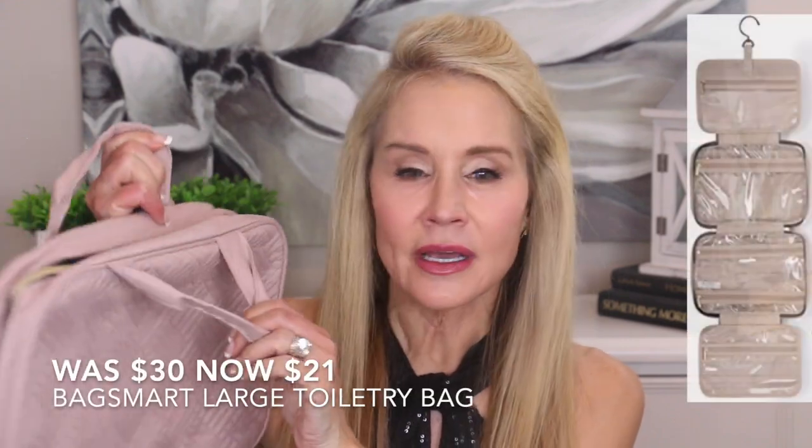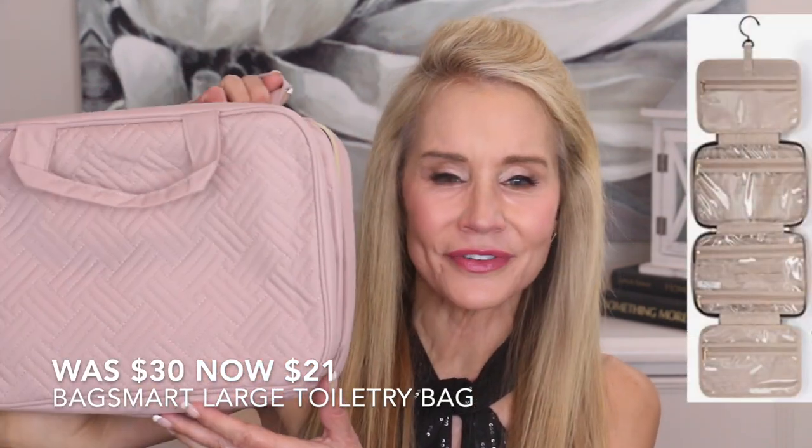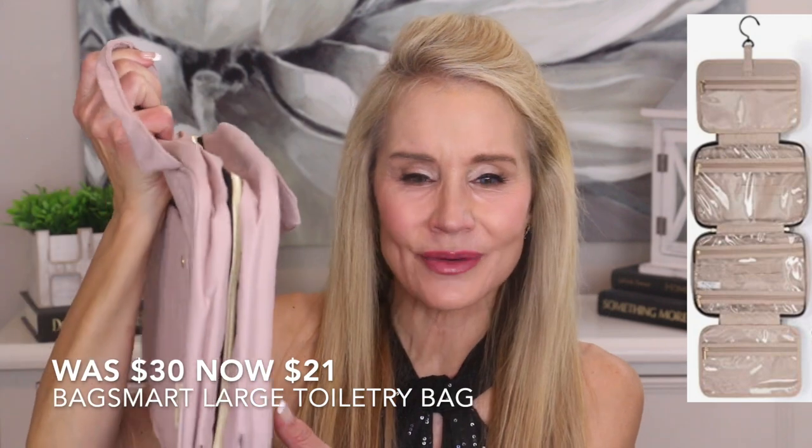Okay, my next item I am super excited about, and this again comes in many colors, but this is a hanging toiletry bag. But the neat thing about this, I really should have filled it up because it would look a lot better, because this thing really gets wide.